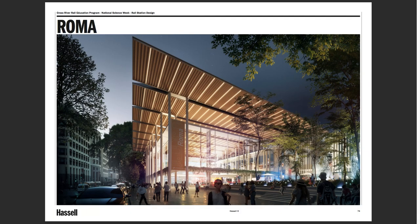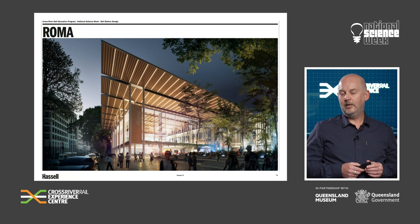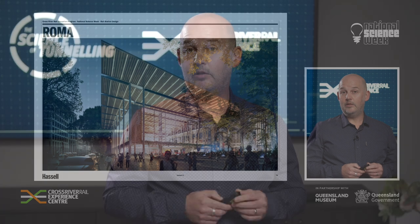And finally, the northern station within the tunnel section. So this is Roma Street. And I think this is a really fantastic image, again, that just gets across those ideas and those themes around civic presence of public transport infrastructure. We've pulled the building right to the street edge. It's extremely prominent. It's going to be extremely straightforward for customers to enter, understand where they want to go to, and move through to the mode of transport they want to use.